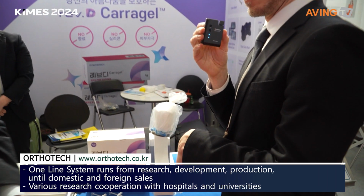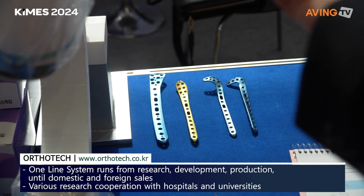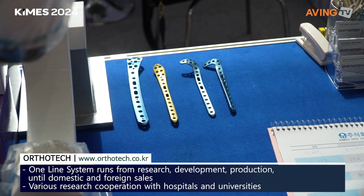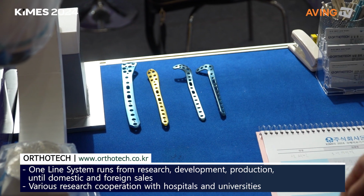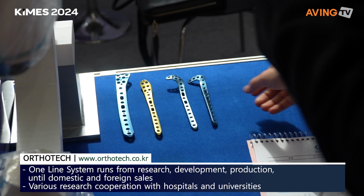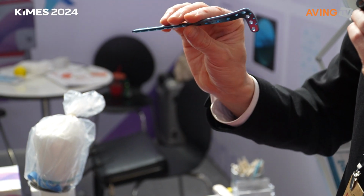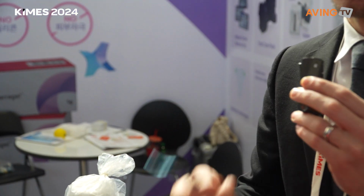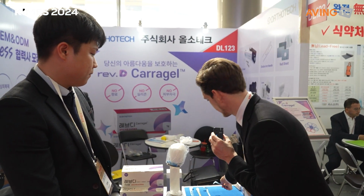So orthopedic implants, correct? Okay. So you're producing and designing, developed and manufactured in Korea, and these are orthopedic implants that are going into your body. Can I touch them? I get to touch and grab. I've actually never held one before. They're super light. Looks like aluminum? Titanium. There we go. See, I'm no expert in this. These are titanium orthopedic implants.